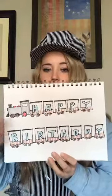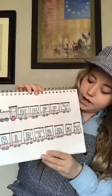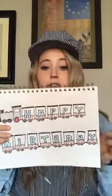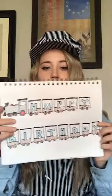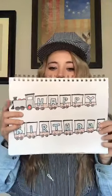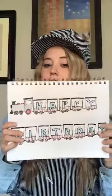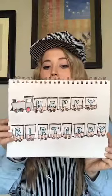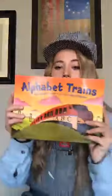I used the letters in the alphabet to create this because it was our development director, Matt's birthday yesterday. So happy birthday, Matt. Just wanted to give a shout out, and to use our letters in the alphabet to create this little picture for you. With that, we'll get right into our book here.